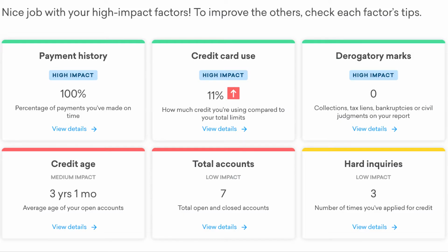There are 5 components that make up your credit score, and the component that ranks the highest is your payment history. Your payment history makes up 35% of your credit score, and ensuring that you're paying on time every time is going to really help raise your score and keep it at a higher number. If you don't pay your cards on time, you can run the risk of receiving derogatory marks on your account, which can then decrease your credit score.